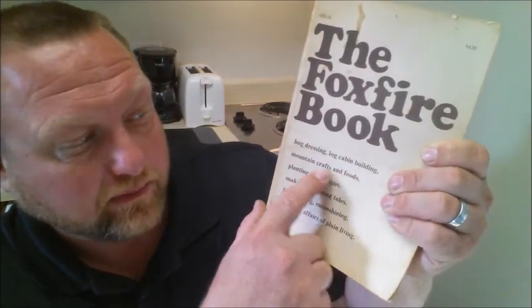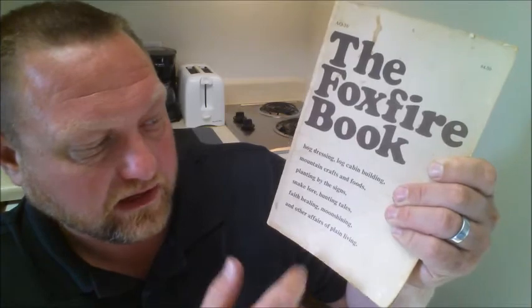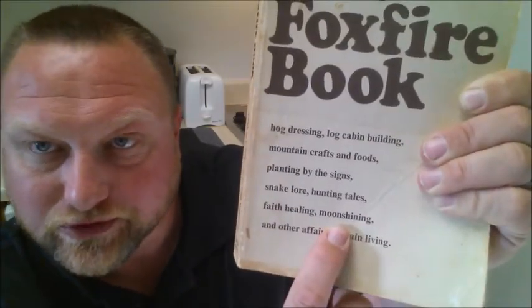So just recently, I received this book from my father-in-law, from Nikki's dad. It's called the Foxfire Book, and it's the first one in the series. This book covers a lot of different things, from hog dressing to log cabin building, mountain crafts, planting by signs, hunting tales, moonshining. Can you believe that? Moonshining. And just other affairs of plain living.